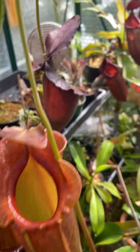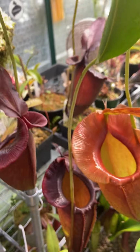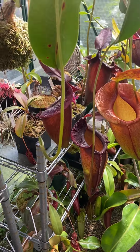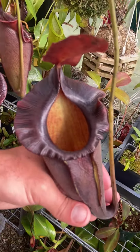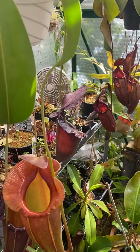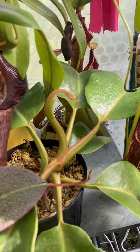I mean, that includes all my peltata jacquelineae and my spathulata jacquelineae. Right here is spathulata jacquelineae. And every time I think that this plant is going to wind down for the year, it comes back in full force and has some really good looking pitchers on it right now. This one is almost black, super deep purple. One of my favorite crosses in here. Love anything with jacquelineae. And here is Nepenthes truncata, Titanic Tyrant from Predatory Plants.